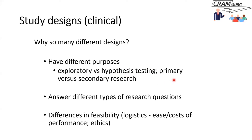The other kind of stratification of purpose is primary research versus secondary research. Obviously, if you're doing a systematic review or meta-analysis, that would be secondary research.